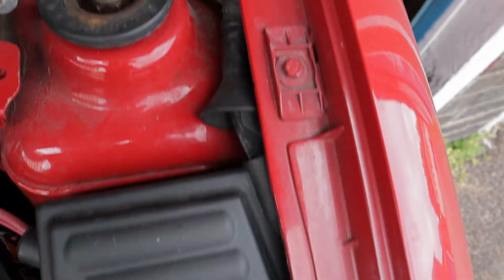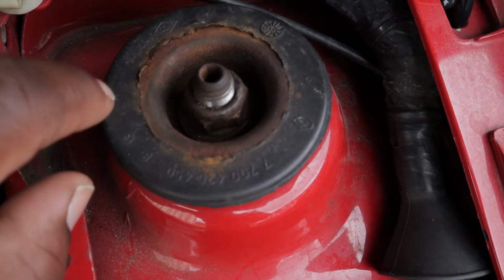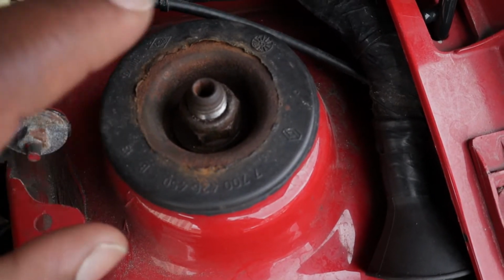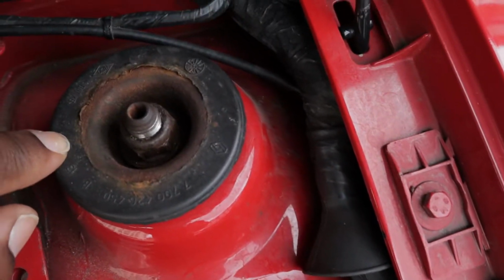Also, the top of the suspension as well. I think I might see what I can do about tidying them up. I might take them off, get all the rust off of it and get that painted up again.